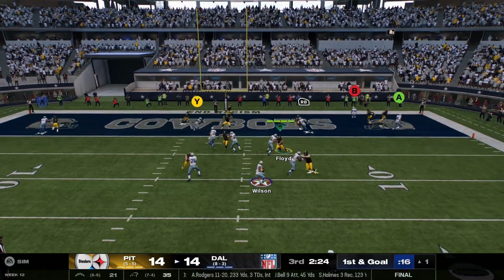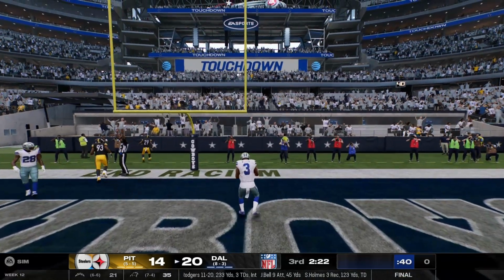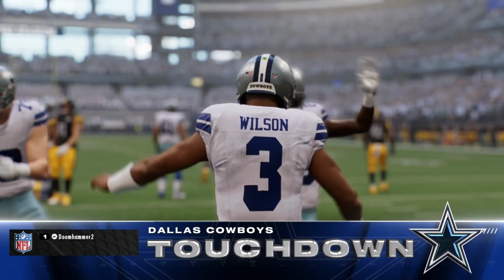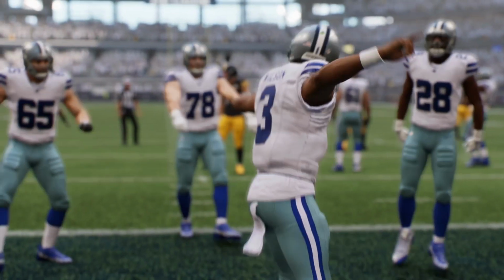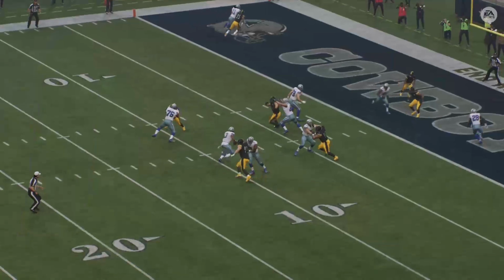And then we have Wilson back to pass, and there he goes again. 36 yards, 2 rushing touchdowns. Dallas making it happen, coming back in this game. Yeah, they started off with an interception to Whitner, and they're now coming back, making this game competitive once again.